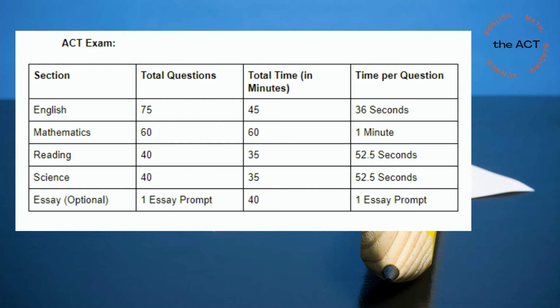Reading section is always in the same order as far as the reading passages. So you will have like a prose fiction, then a social science, a humanities, and a science. So you should always practice the test first. That way you know which passages you want to do first. You should always do your best passages at the beginning. So for example, if you have a passage on ballet or if you have a passage on sea cucumbers, then whichever one you tend to do better on, then you can start with that one.